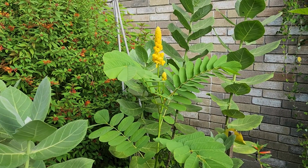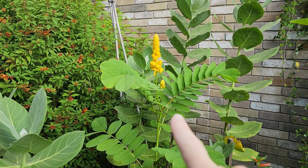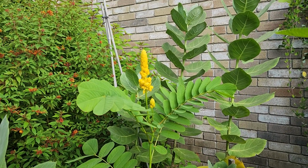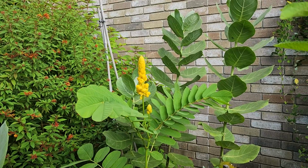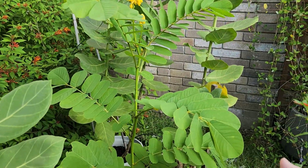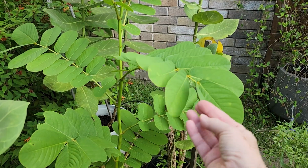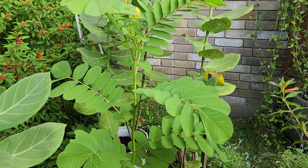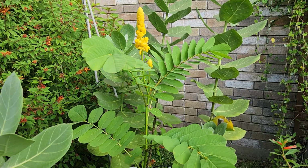In the last video I shared with you that my candlestick alata, or my candlestick tree here, was getting ready to bloom, and look at that. Isn't that wonderful? I love the look of this foliage. It has big foliage. I love it. It folds up in the evening time, and it's just a unique plant.